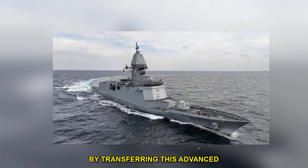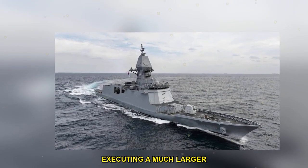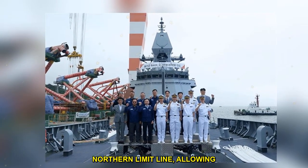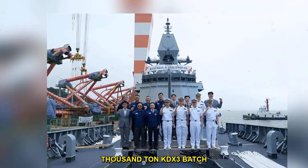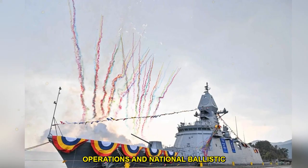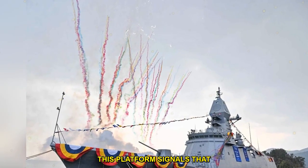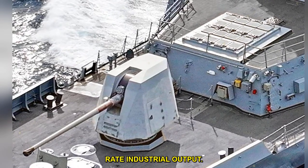By transferring this advanced asset to the frontline fleet, military planners are executing a much larger doctrine. ROKS Gyeongbuk is designed to assume intense local patrol duties along the northern limit line, allowing the much larger 12,000-ton KDX-3 Batch 2 Aegis destroyers to pull back and focus entirely on deep-sea operations and national ballistic missile defense. The rapid integration of this platform signals that the balance of naval power in East Asia is changing through high-rate industrial output.